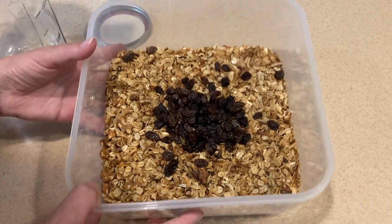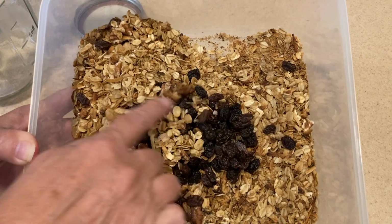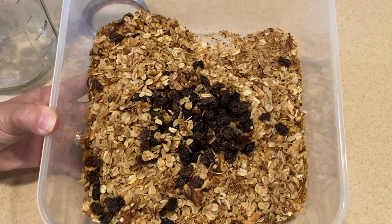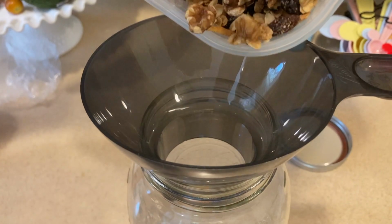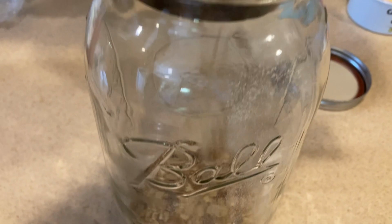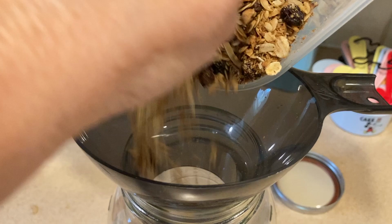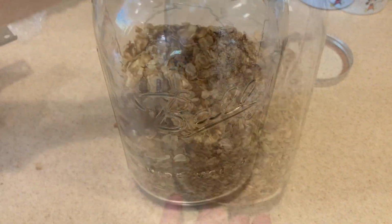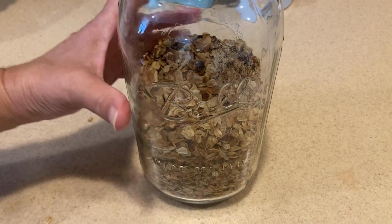So this granola cooled completely. It is crispy and crunchy. What I did was just put it in here so I could pour it into my jar a little easier. I did add a half a cup of raisins, and I'm just going to mix those through. And I'm just going to put it into a glass mason jar. Look how beautiful. We store our granola in the refrigerator, so I am so excited to try this tomorrow morning.